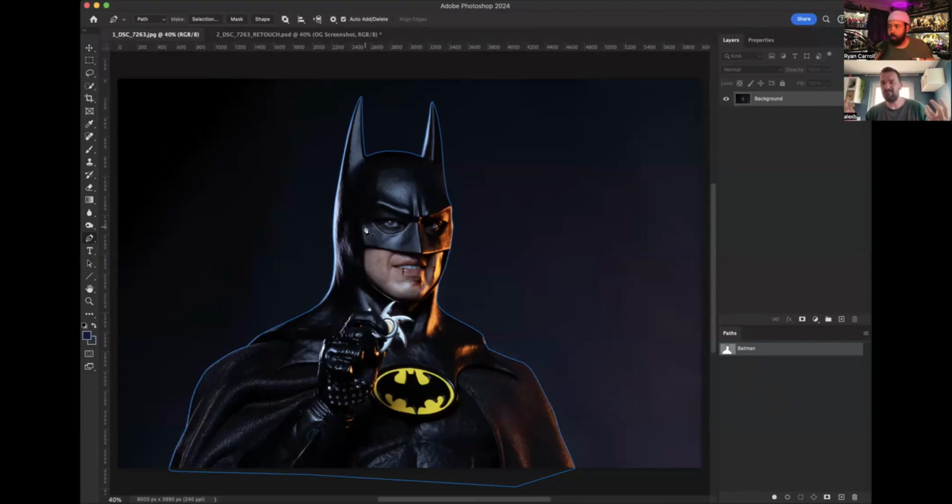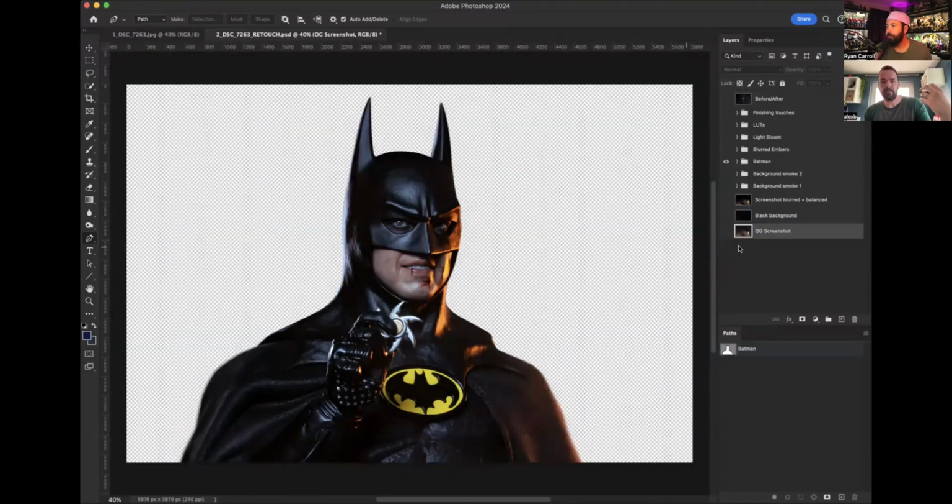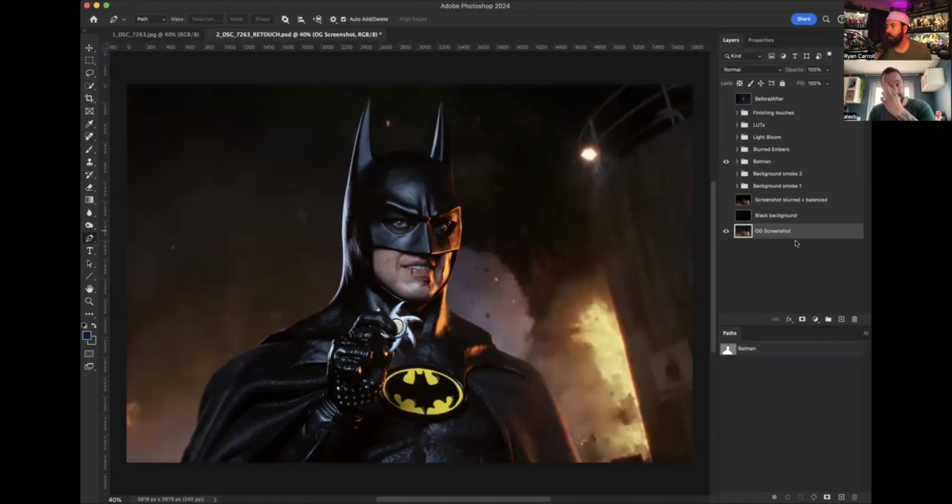There are a myriad of different ways of doing that in Photoshop. You can do quick selections, you can do magic wand selections, but I've found that if you want the crispest, most perfect cutout, there's no substitute for doing it manually. So then I'll take my cutout. So you've got your cutout there, and then I'll be dropping in a background that I've found.